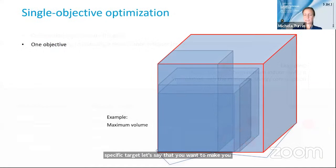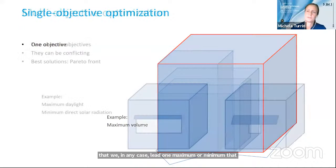In the approach of optimization, the most traditional one and the one that is extremely well established in many disciplines is the single objective optimization, where you really have one clear goal. So you run the optimization procedure for a certain target, maximizing the volume, for example, of something. And then usually you have one or multiple equivalent solutions that will, in any case, lead to one maximum or minimum value. But this is rarely satisfying in architecture.